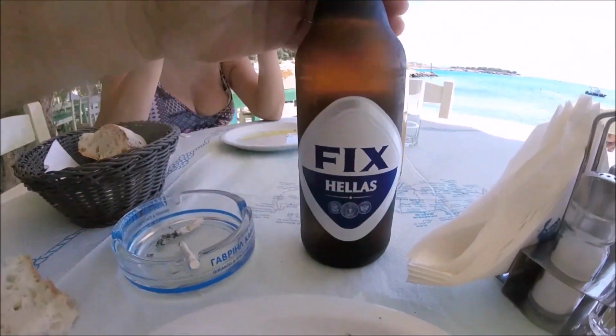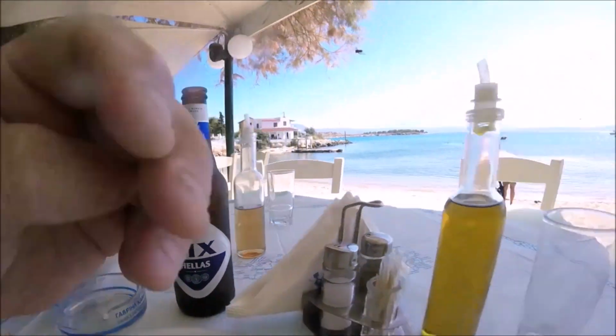It's like that Italian bread, but it's actually Greek. Beautiful. Now we've got the Fix. Because Linda and I don't drink that much, we have one big bottle of Fix Greek beer and 2 glasses. Otherwise we can't drink it, or we'll leave half of it. So we found this is the best way of doing it.